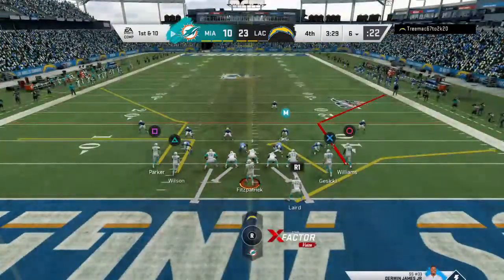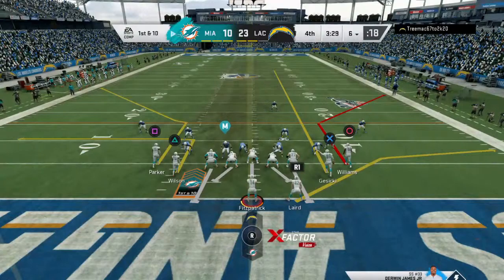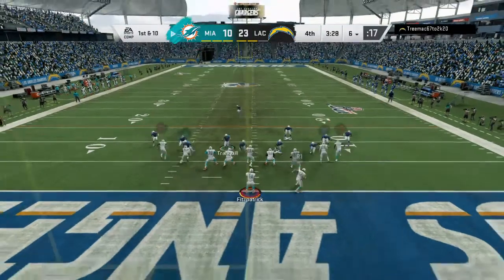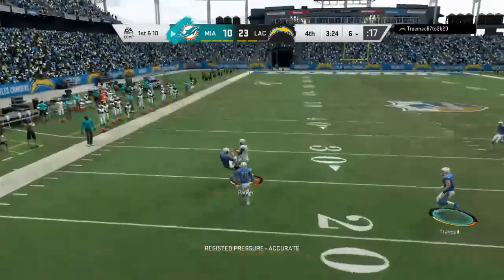The Dolphins at the line ready for their next drive. And last time they surrendered the safety, we know they don't want to do that again. That is just one of those oddities in scoring that we get, and it's just so strange to see that.